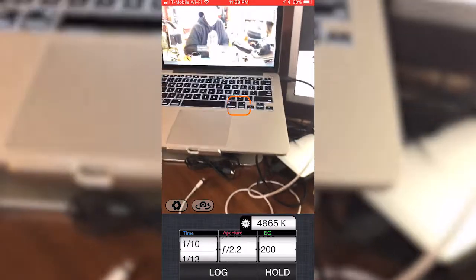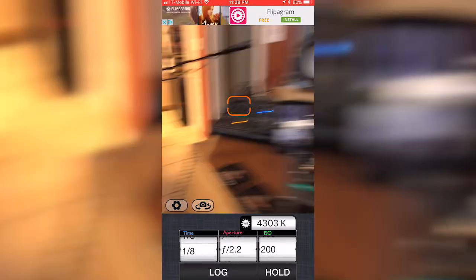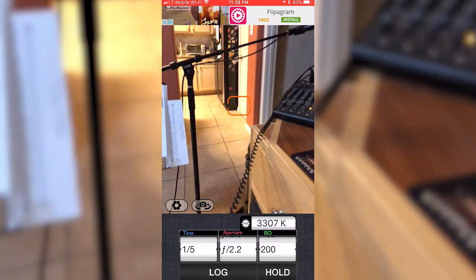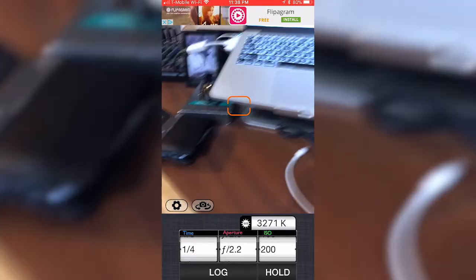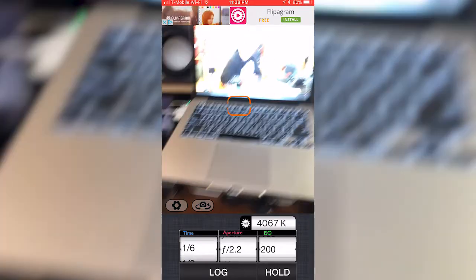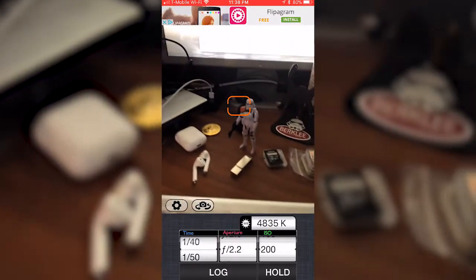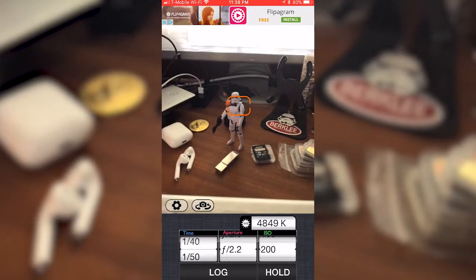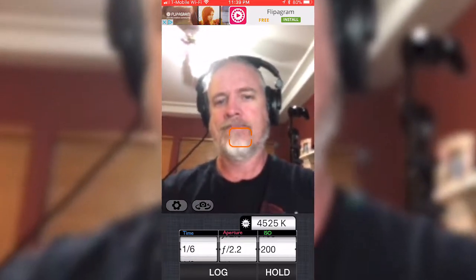Number 2, Light Meter. Light Meter is an app that I use on every production that I'm doing when I don't have a physical light meter. Light Meter is a great app to be able to scan the room. It pulls your Kelvin temperature readings so you can get proper white balance. It gives you f-stop, it gives you your aperture, it gives you ISO readings, all right there in the app. You can lock it down so that you can get the right settings to get the right exposure and the right white balance. Say that 3 times fast. Light Meter, great utility app for your production when shooting.